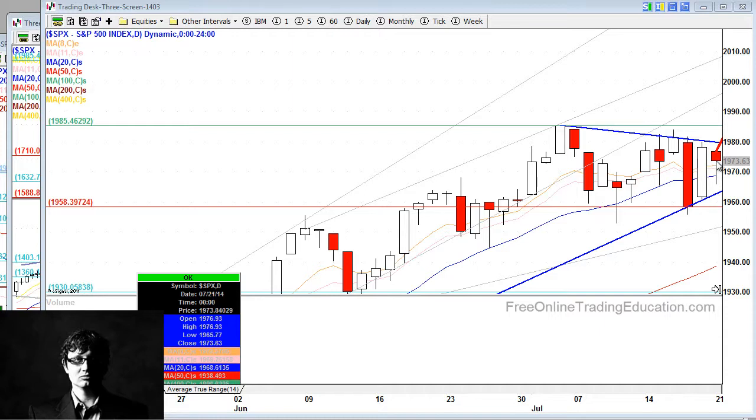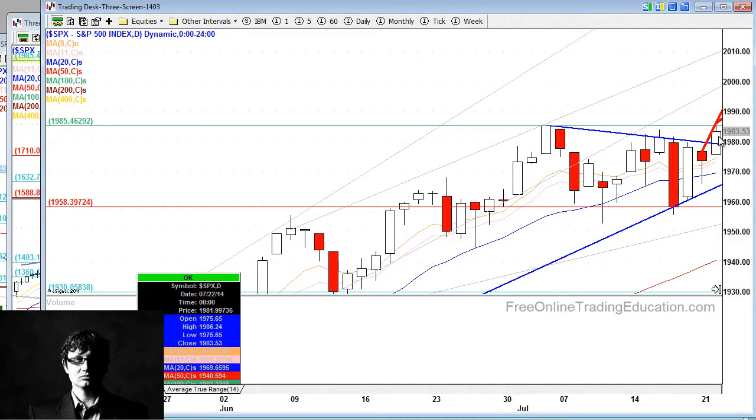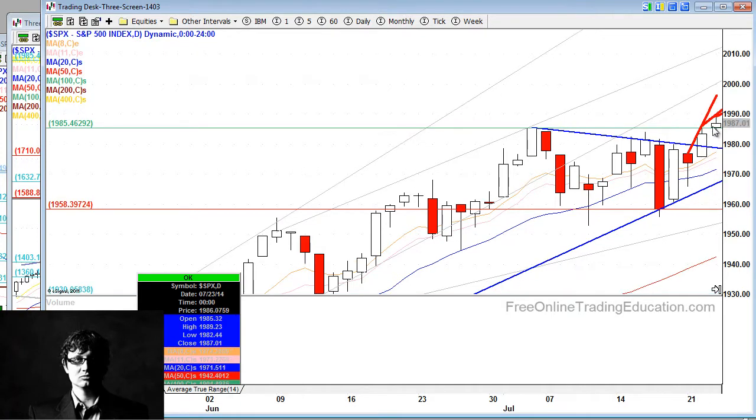This is a hammer with a long lower shadow, meaning that there was a bias to the bull side, even though it's a red candlestick. That tells us we have a better chance of this rallying higher through this triangle. Next bar went higher, just as we thought might happen. Boom, there's our release. It stops at a resistance point, which is a previous high. This was on July 22nd, and the next day, we pop higher.